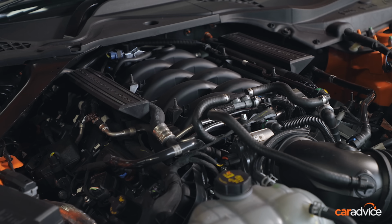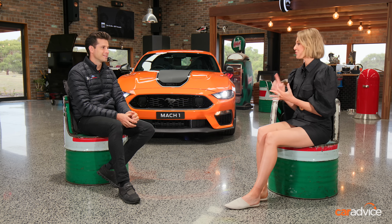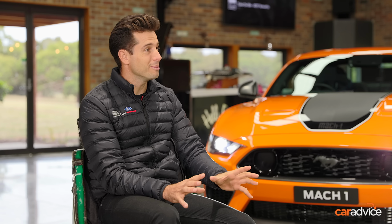Now, 5-litre V8 engine, 345 kilowatts of power, that's 6 more than the standard Mustang, 556 newton meters of torque. Talk us through the straight line speed, traction, because we know that this thing is capable of going fast. Yeah, that's very good with the numbers. I don't remember the numbers, I just know how it feels inside the car. From a straight line point of view, it's got the grunt.